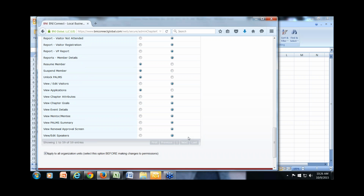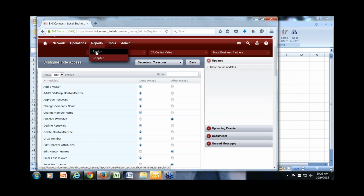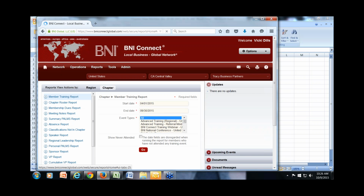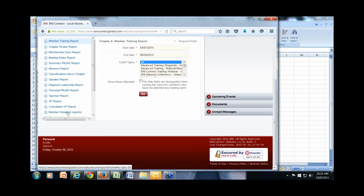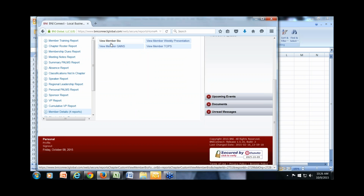My suggestion to you is that you review and play around with Connect to find out the different areas you have access to. And one of the things I thought about yesterday when I looked at all of this again, member details, okay, you have, for an example, which we talked about, your bio, but view member tops, games like that.